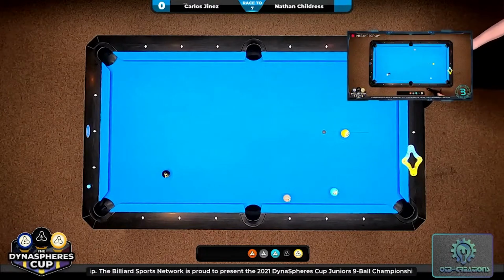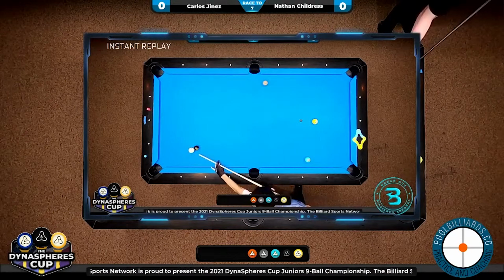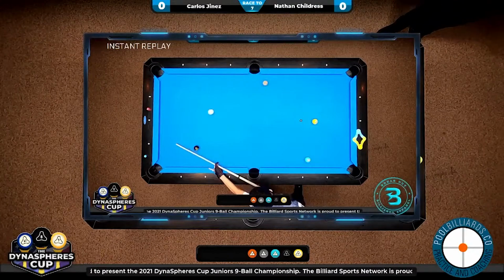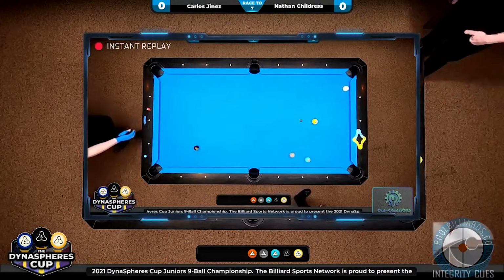I'll just take another quick peek. And again, while Nathan's looking at this one, he's either looking at a jump shot or he's looking at a swerve. But wow, look at this. Nails it in, even judged for the slide. This isn't easy. Hit it perfect, hit it right in the face, and deserved his luck.